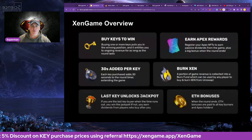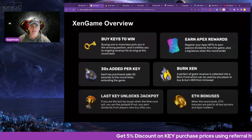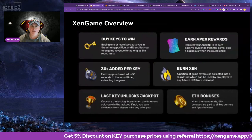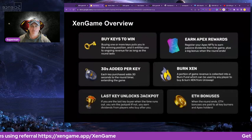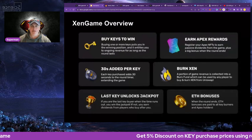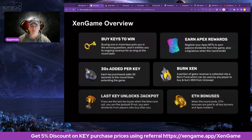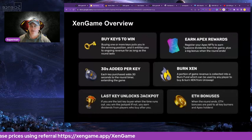Now, the XenGame overview, basically this is what it is. You can buy keys to win. You play the game, you buy keys, and you've got to use Ethereum, of course. You're not using Xen, you're using Ethereum, so it's only going to benefit Xen, and you're using Ethereum to enter. So you've got to buy keys. Keys are like the ownership in the protocol. Buying one or more keys puts you in the winning position and entitles you to ongoing revenue as long as the round lasts. So as long as the round lasts, you earn revenue as more people go in. But of course, the last holder, the last purchaser of a key, is going to win the jackpot. So we'll get to that in a minute.